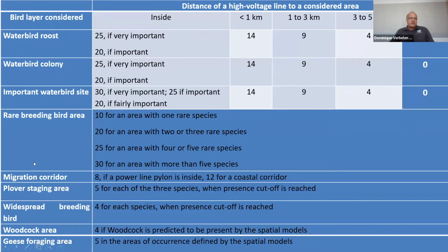You can see that we added some other layers, like a layer on the rare breeding birds. We had a layer on the plover staging areas. A very important layer was the layer on the geese foraging areas. And what we actually did, we took two very important things into consideration. First, the bird layer considered, and secondly, the distance of a specific high voltage power line going through a specific area. I'll give you one example.